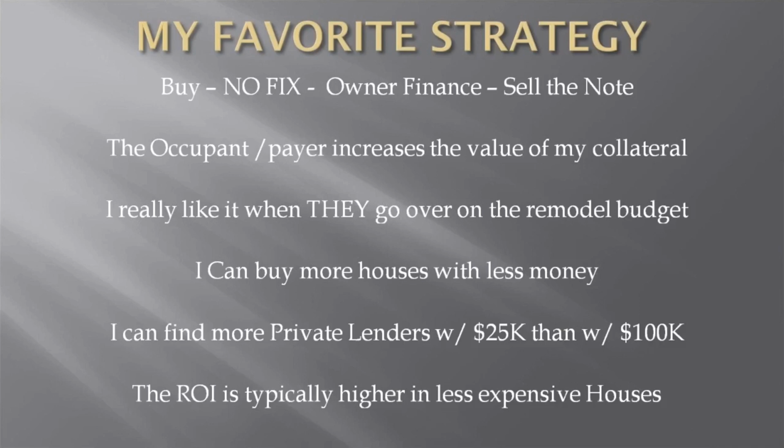I wish there was an audience. I could get you guys to raise your hands if you've ever gone over budget on a rehab. If you're not raising your hand, you've either not done very many or you're not telling the truth. We always go over. So this is what's so cool about the buy it, don't fix it, and watch the occupant fix it model: I get to watch them go over budget on my collateral.